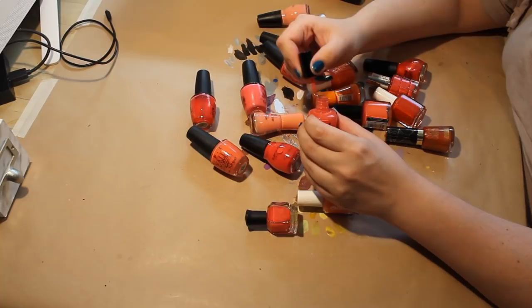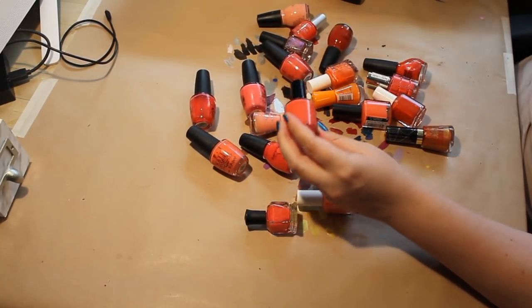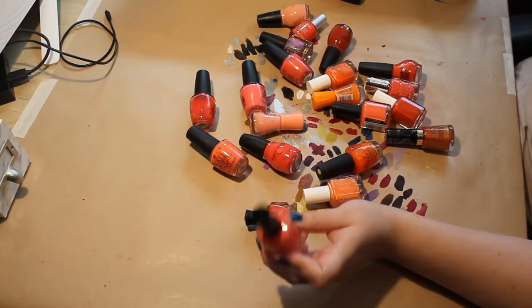I like this color, but it's quite sheer. So I think I'm going to pass it on. I mean, it's close enough. This is a little more red, which I've already discussed. So I'm going to pass this on.